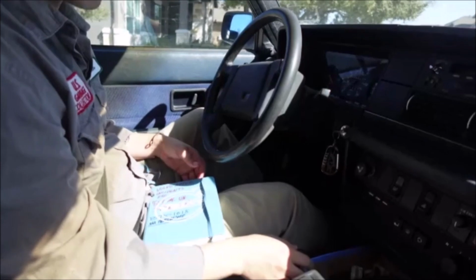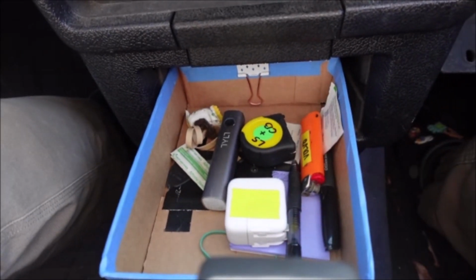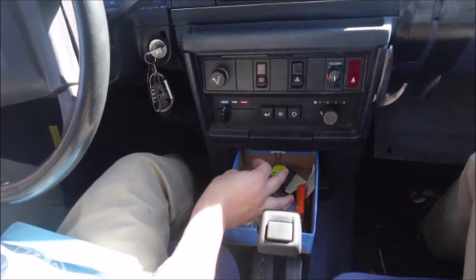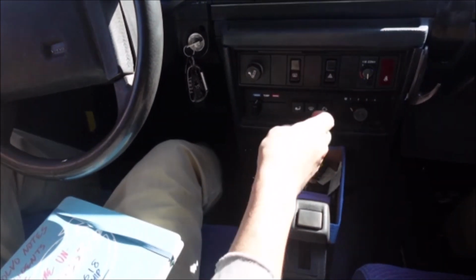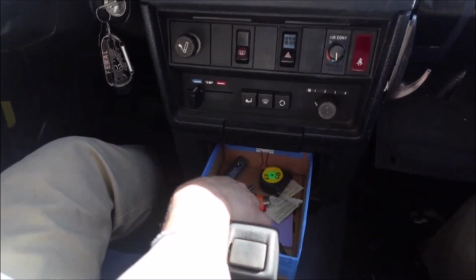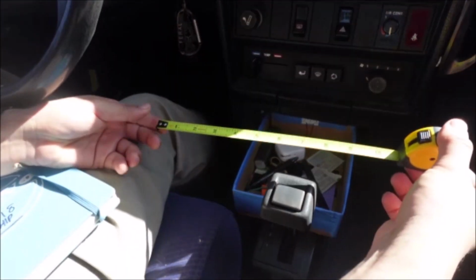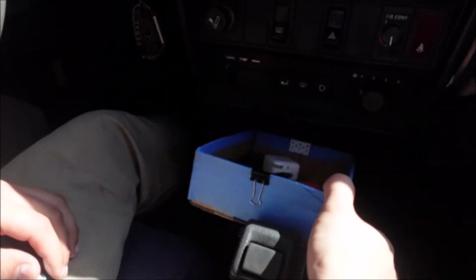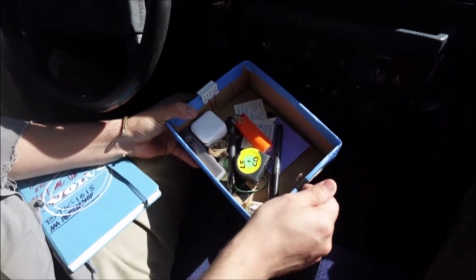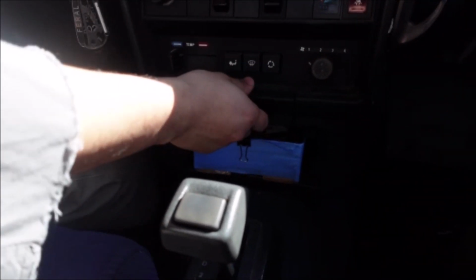But the cooler thing is, this little area down here is meant for a radio, and I just have a little junk drawer of stuff that is useful. Portable charger, rubber band, lighter. You always gotta have a lighter. Permanent marker, charger block. Things that are important. Maybe you're gonna go measure out some furniture, hope it fits in the car. Binder clips. There's an ashtray in here, but I don't really use it at all.